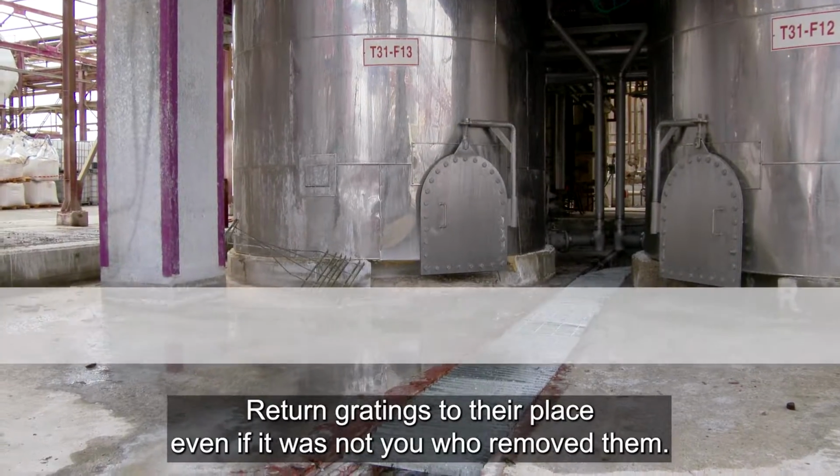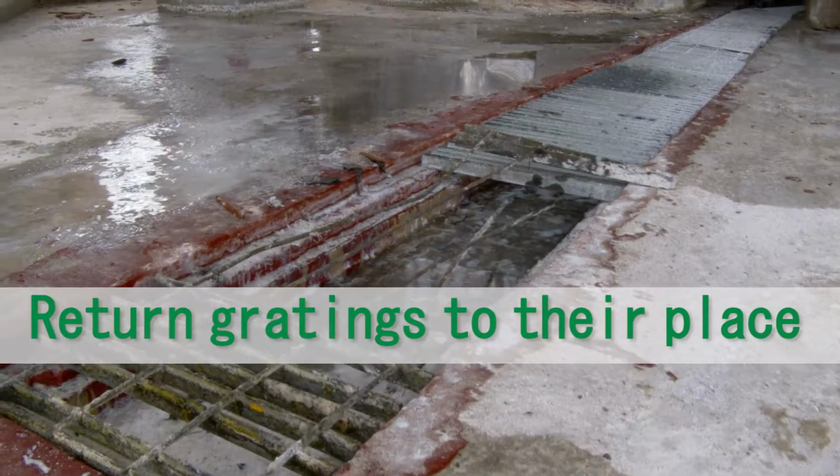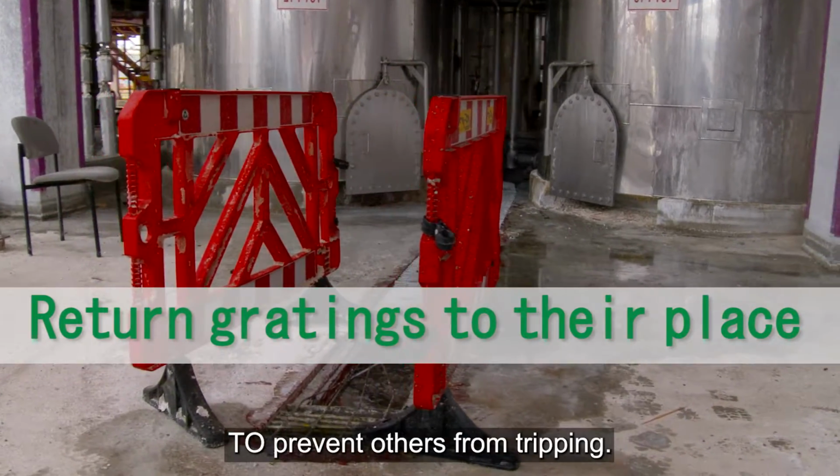Return gratings to their place even if it was not you who removed them. They are a hazard. If you cannot neutralize the hazard, mark or barricade it to prevent others from tripping.